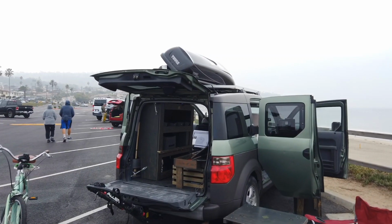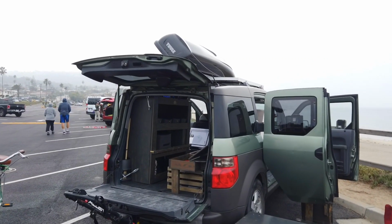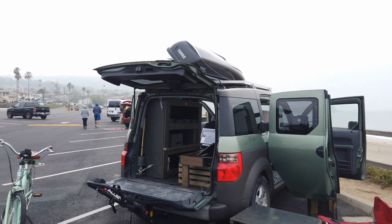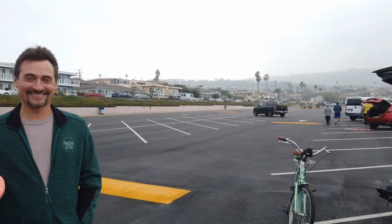Hey everyone, Wilson from Ready Set Element, and today we have the opportunity to showcase a Honda Element that is for sale. This Honda Element is fully decked out, ready to go for the next adventure, so let's meet the owners.